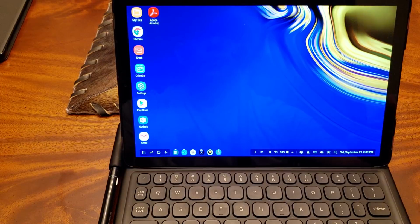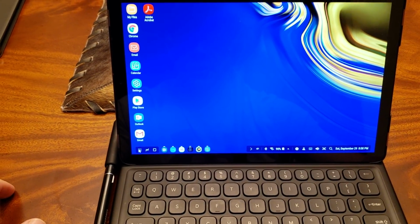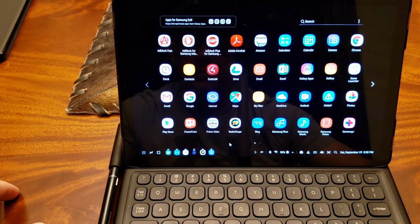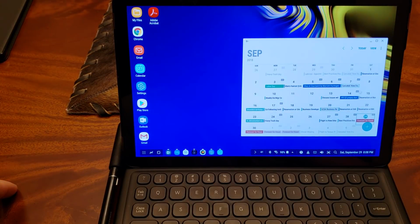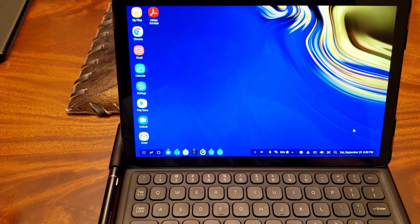And by the way, the mouse works on both tablet and in Dex mode. See how fast that worked? When I click on here, it works. Go right into your apps, no problem. No problem at all, right? Works great. You'll see this looks just like a Windows 10 desktop experience. You've got your date. Look here, when you click on that, guess what happens? You've got your calendar that pops up just like it would on your Windows 10 unit.